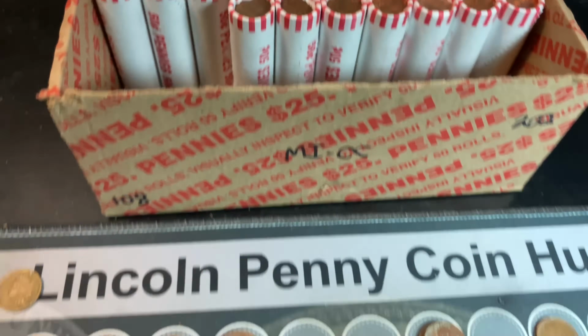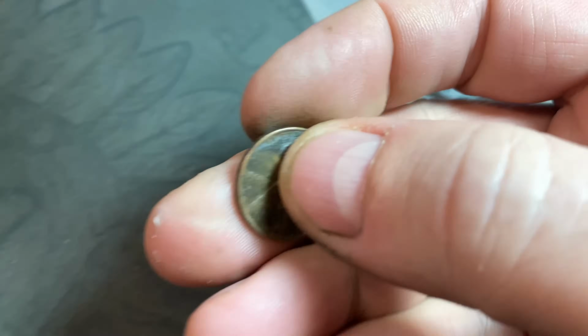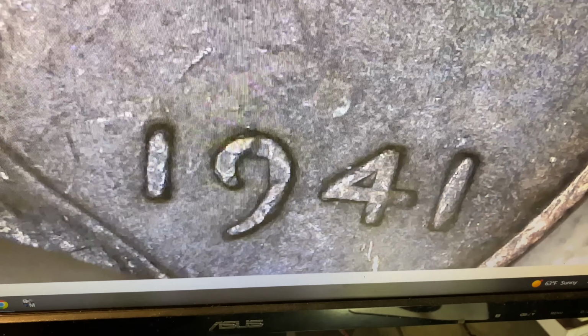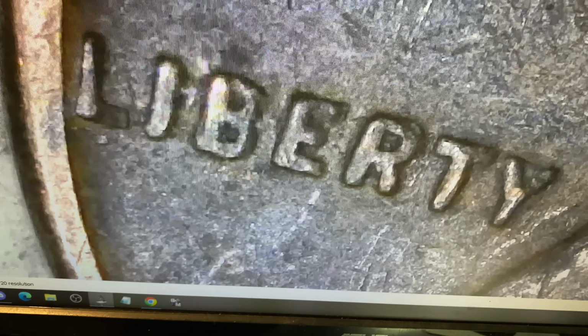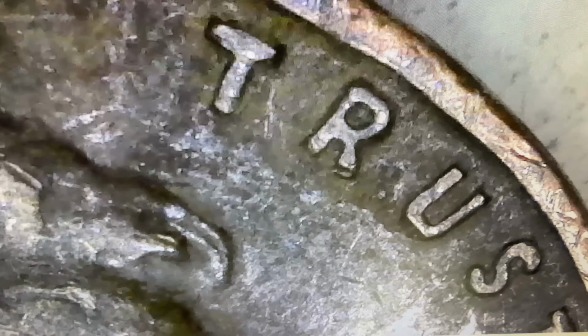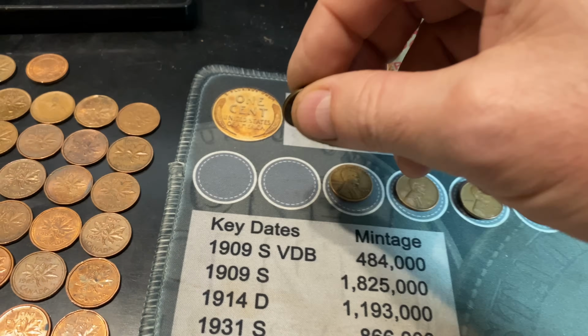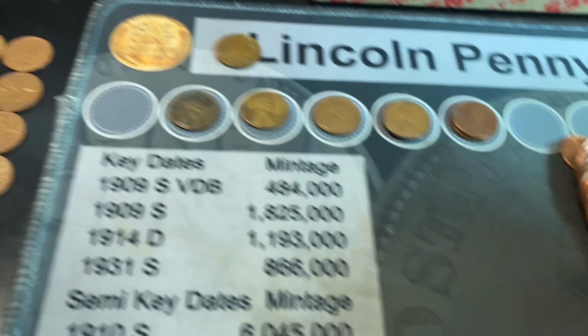Roll number 73 will give us wheat cent number 11. It's obverse facing. It's a 1941, so we'll just check it for the 3 different DDOs you can find on this cent, and I am not seeing it. It does not have the DDO, but it is our new oldest wheat cent of the hunt, a 1941.